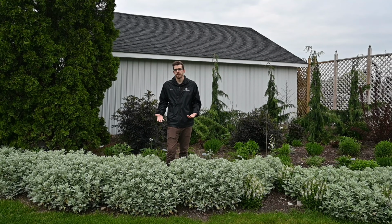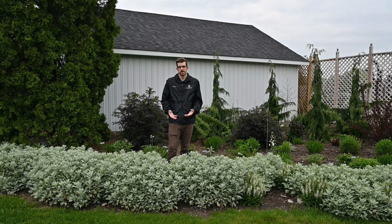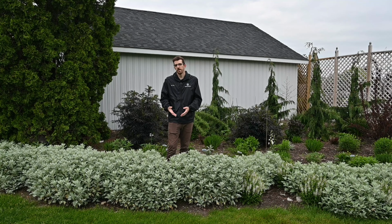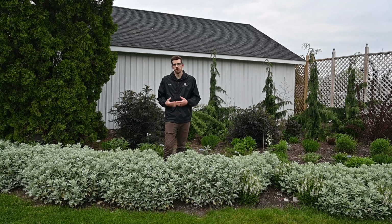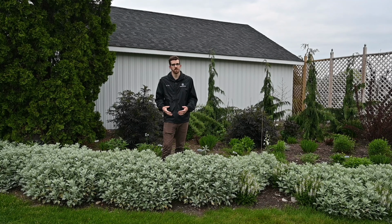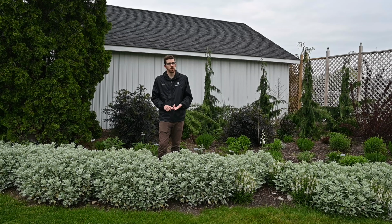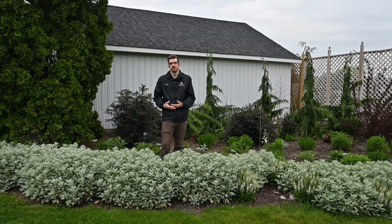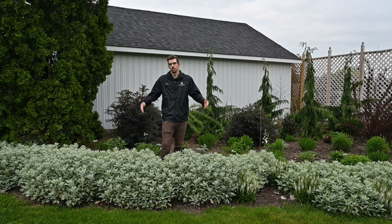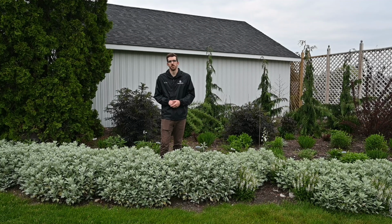And of course, the last thing I have to say, the thing everyone's wondering about, how deer and rabbit resistant is it? This variety, Artemisia silver lining, excellent deer and rabbit resistance. Don't normally see any browsing on this plant. So if you're looking for a perennial that's going to be tough, durable, tolerate a wide range of conditions, heat, drought tolerant, deer, rabbit resistance, only thing it can't do is survive in the shade. So Artemisia silver lining might be the one for you.